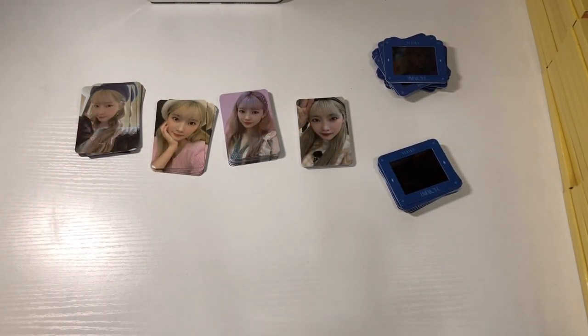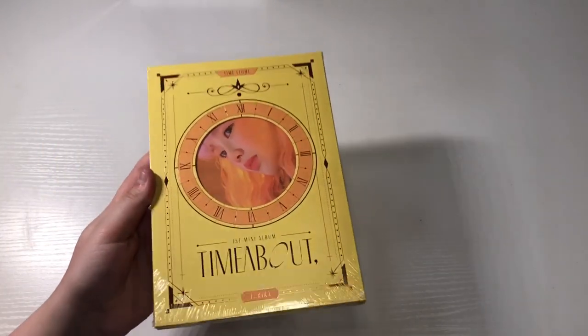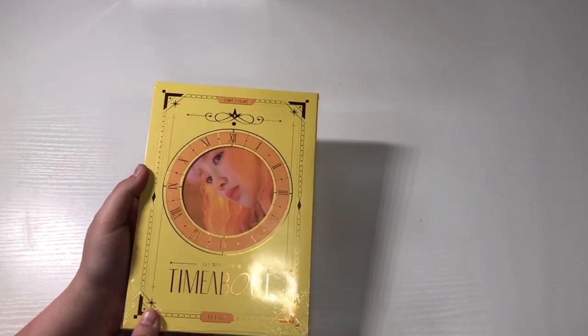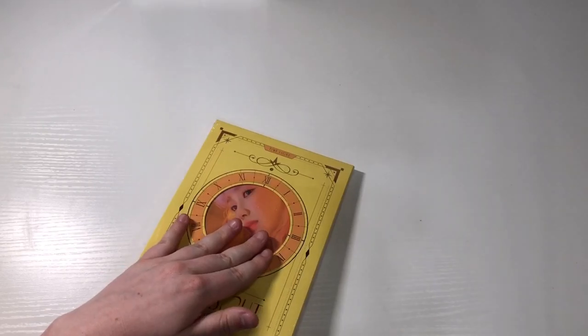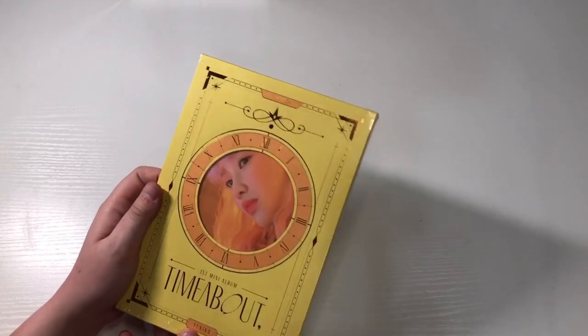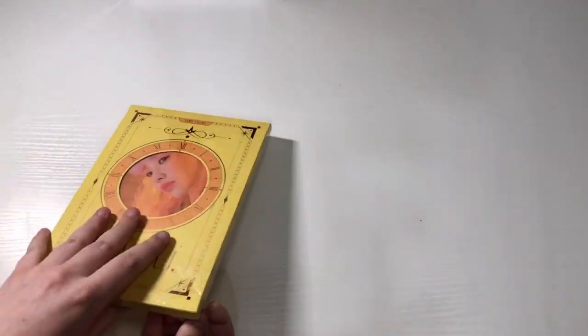Let's go ahead and move on to the time light version. Okay, so we are going to go through the time light version, so let's go ahead and go through these albums. Please, can we manifest a Polaroid in this album? Please. And then also, this version does have my signed album, so I will show this at the end.